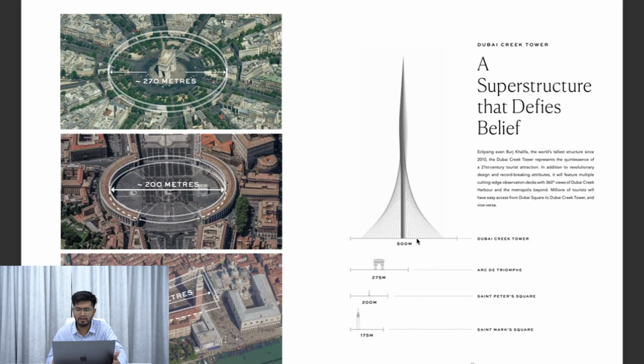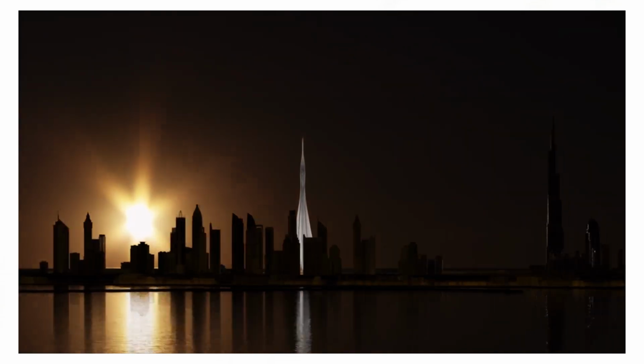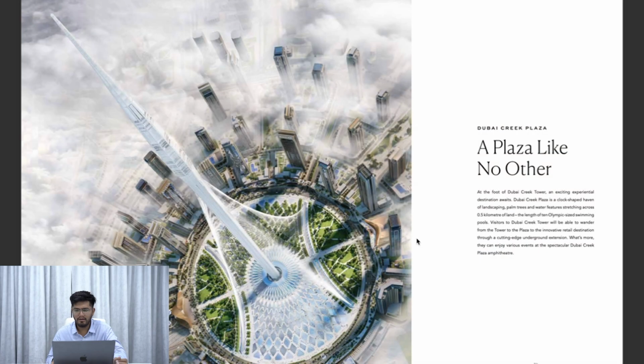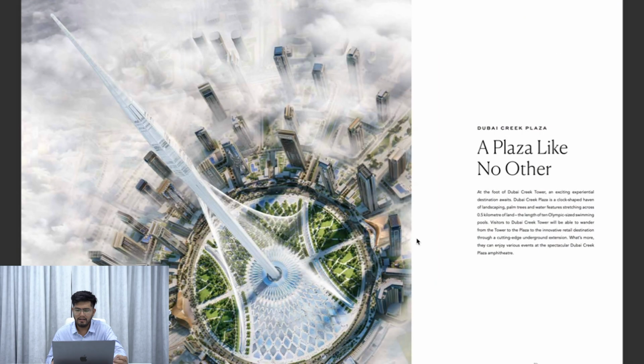Even compared to Burj Khalifa, it will be much more beautiful. If Burj Khalifa is the king, this will be the queen. Now it will also have 360-degree views towards the whole of Dubai. You can enjoy the panoramic view from the top once it's ready. Now there will be a plaza like no other, known as the Dubai Creek Plaza. It will be at the foot of Dubai Creek Tower, which is going to be in this area.